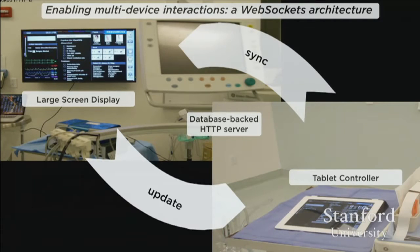So we designed this system, and we built it so that it could be accessed from multiple places in the room. Because we had multiple displays, we synchronized the interaction across the displays using WebSockets for really low latency synchronization. To address some of these concerns of who gets in control, because everyone can see it, and in theory everyone can control it, in our system we're trying to encourage people to use the tablets to control it. This makes it so that the doctors feel that they're in control.